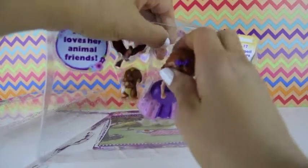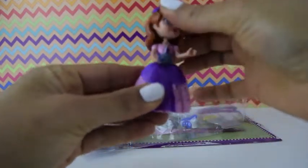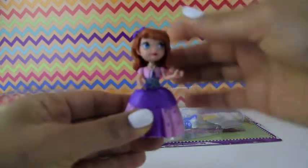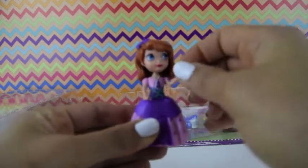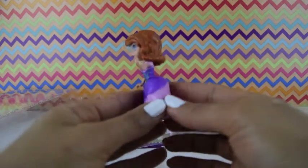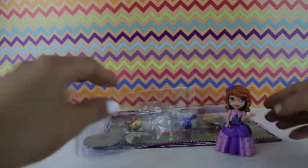Sofia out. Oh, she's a bit bendy. Her body bends forward and backwards. Her head twists. Her arms go up and down. She's wearing a really pretty dress, purple and pink, with some purple polka dots. What else is in the package?